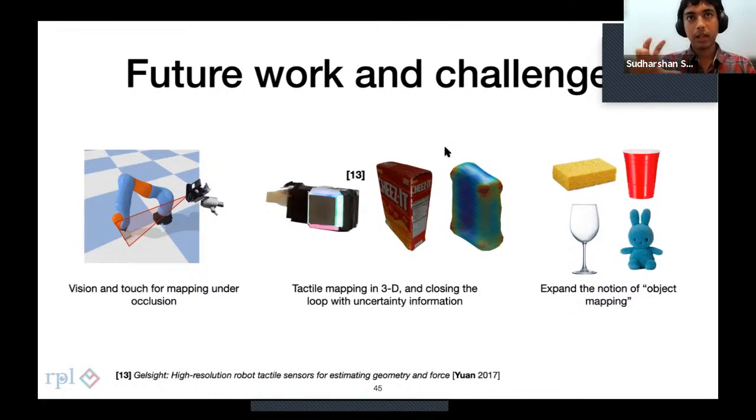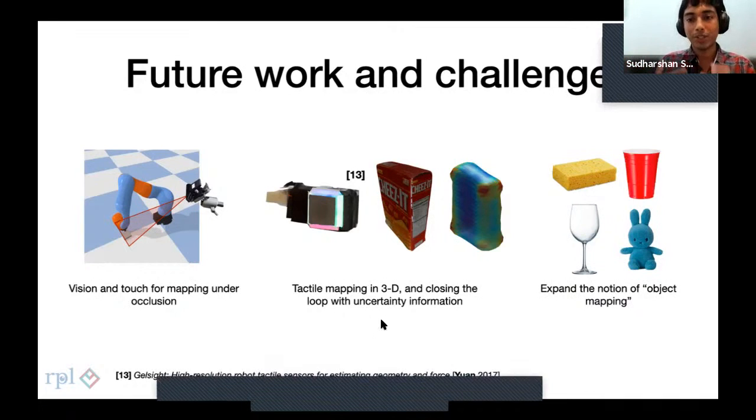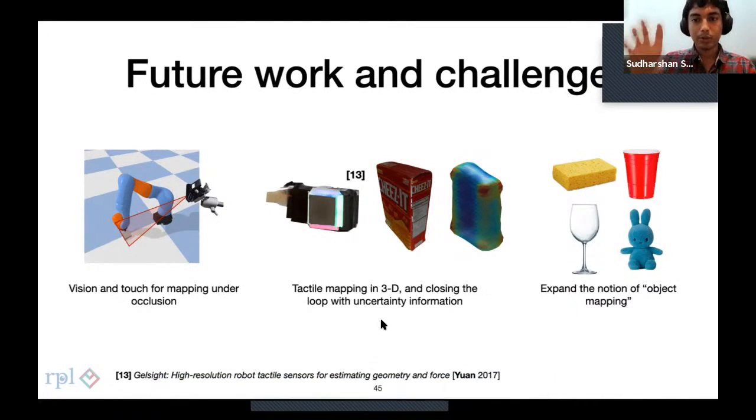And finally, a larger set of objects that might have other latent properties that we want to reason about: elasticity, non-rigidity, transparent objects. This is trying to relax the static world assumption of SLAM, where we have these objects with geometries that can be molded and malleable. So trying to incorporate that sphere of objects is quite hard, and it's really an open question in terms of mapping these objects. So thank you.